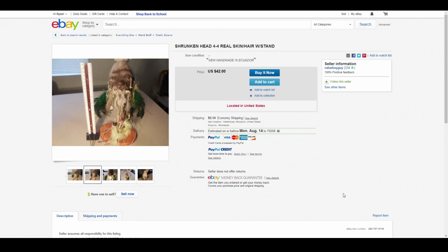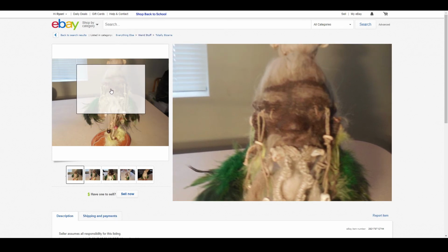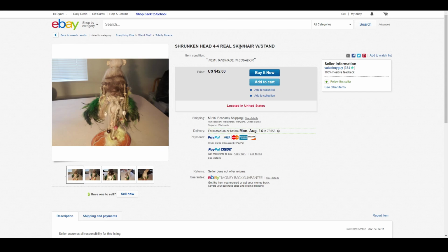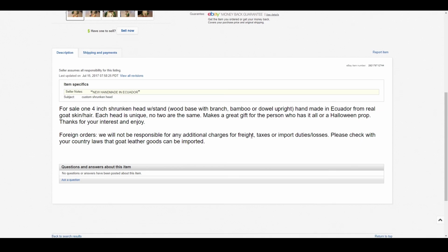Alright, so these next two are going to be counted as one because they're pretty much the same thing, just a little variety. I had to show both because they're extremely weird. So when I first read the title, shrunken head, real skin and hair with stand, I was in shock because it looks like it's a person. So when I saw real skin and hair, I was thinking real human skin and human hair. After reading the description, it is goat skin and hair, which it really doesn't help that much, but at least it's not human hair.